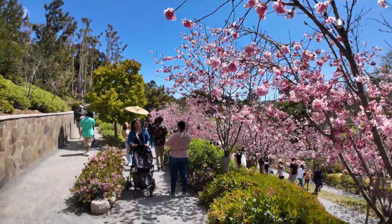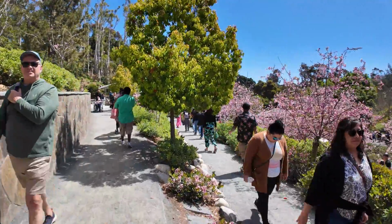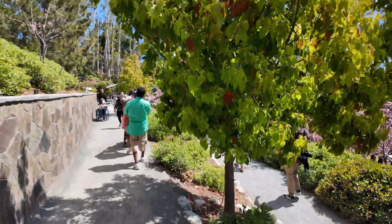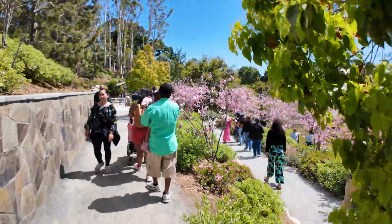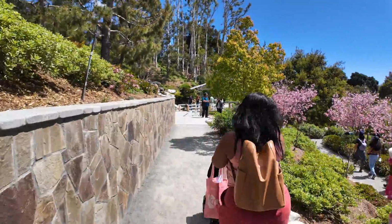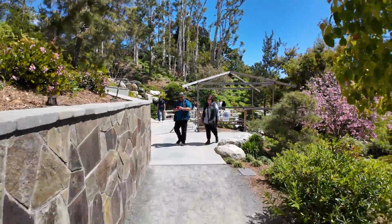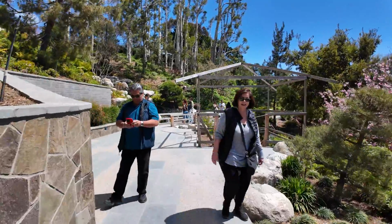People are bringing their parasols today to take photos. You can definitely see lots of people have their cameras out. I've seen some, whether they're wedding style photos or quinceañera style photos, lots of girls in very big dresses. This Japanese Friendship Garden is still not completely finished with construction.